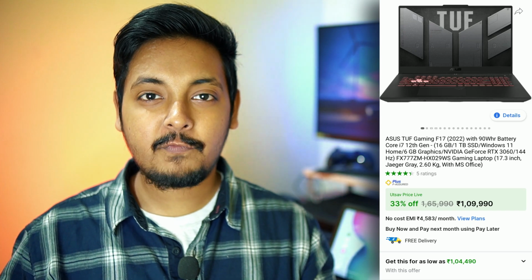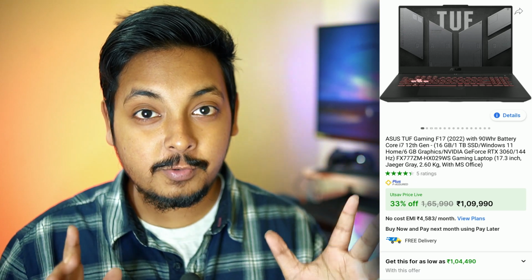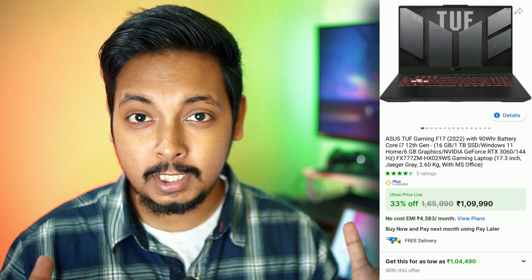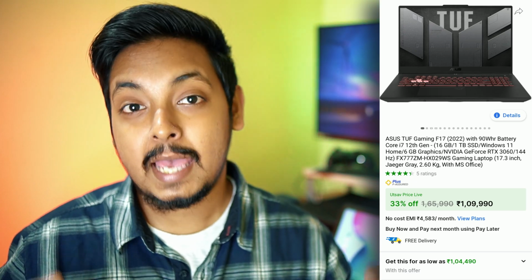So I just happened to find the Asus TUF A17, the Intel Core i7 12th generation variant, for just 1,10,000 rupees. I know it might sound quite high because I myself have been saying that I do not recommend any gaming laptop over 1 lakh rupees. But after looking at it several times, looking at the performance numbers for the i7-12700H and 140 watt RTX 3060 and the overall deal of this laptop, I kind of feel that this might be one of the very rare laptops that I'm willing to accept and recommend over 1 lakh rupees at this point of time.